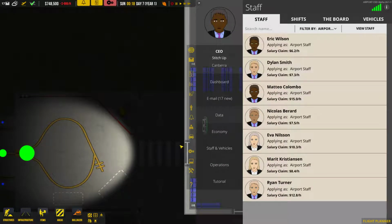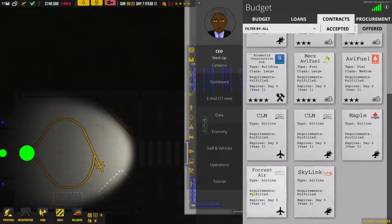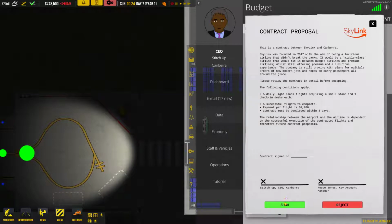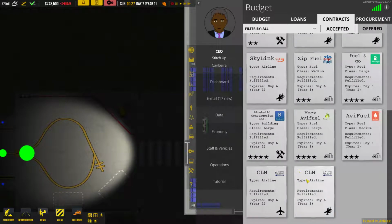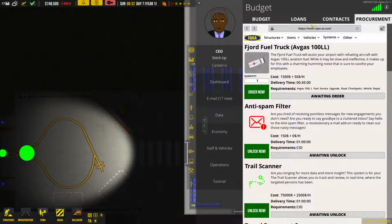And if I go to economy contracts, I'll grab a few more flights. What do you got there? Another Forest there. I'm going to grab a Skylink. I'm going to grab a Maple. And one of the CLMs. 6 days, 5 light class daily flights. Okay, so that is good.